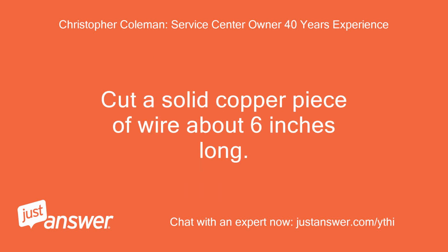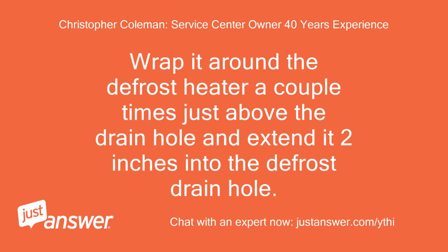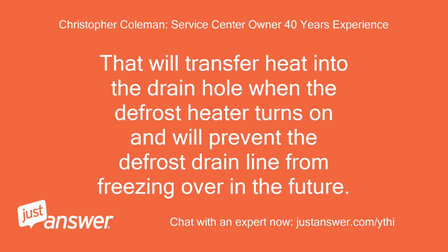Cut a solid copper piece of wire about 6 inches long. Wrap it around the defrost heater a couple times just above the drain hole and extend it 2 inches into the defrost drain hole. That will transfer heat into the drain hole when the defrost heater turns on and will prevent the defrost drain line from freezing over in the future.